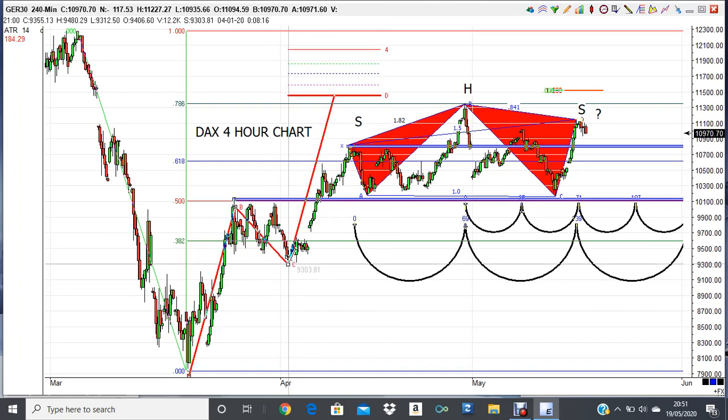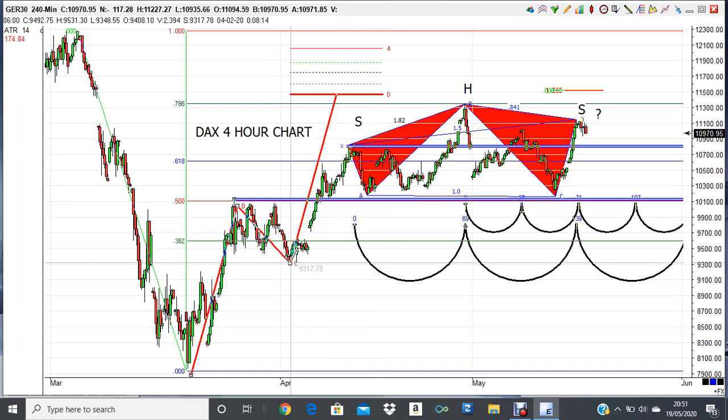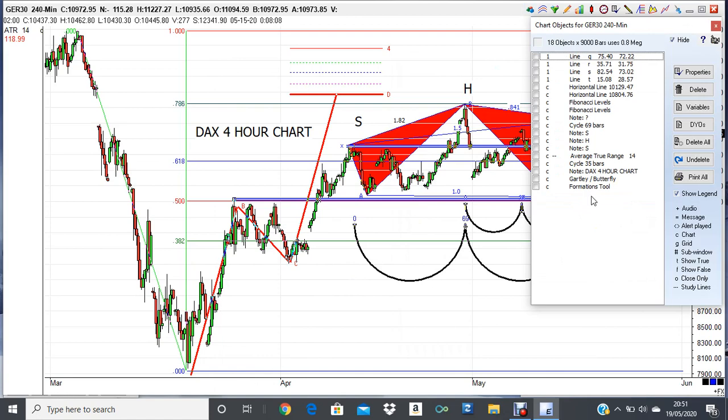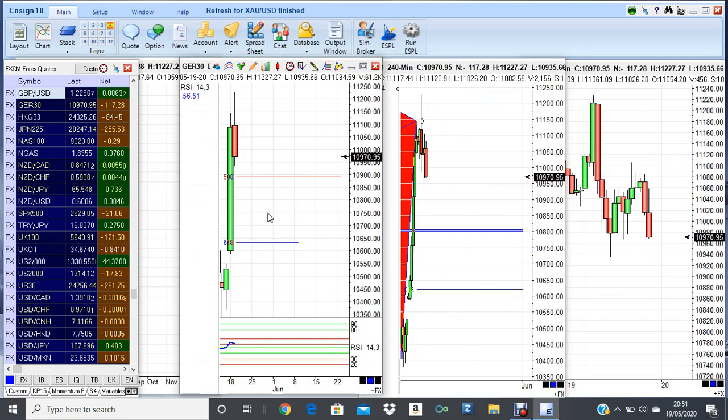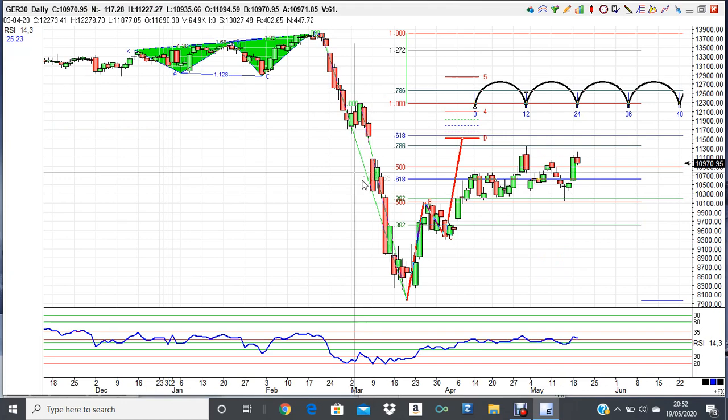Excuse me for that, it's just not quite clicked on the right. Yeah, no, it's not drawn quite right. It's a bit sensitive. So I'll try it again. I'll tell you what we'll do. I'm going to come to a daily chart and do it on a daily. We'll have a better look at it.